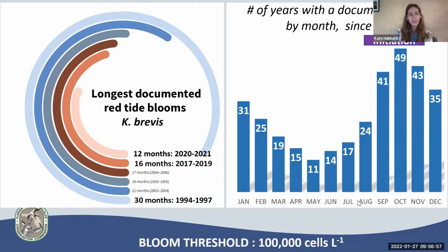This is showing some of our longest documented blooms. We've had two fairly recently, unfortunately, that have lasted over 12 months. And then if we look at the longest bloom that has been observed, that was in the mid-90s, 94 to 97, and that bloom lasted for 30 months. This is using a bloom threshold of 100,000 cells per liter.